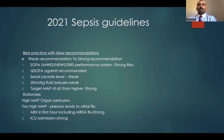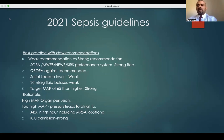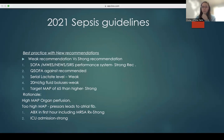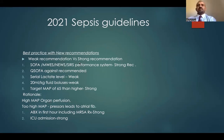I think it's frozen. Natalie, can we go to the next slide? Yes, is it not the 2021 sepsis guidelines? Is it showing? Yeah, I think it's frozen on my side. Apologies. No worries. Yeah, I see it now. Okay, good, thank you.